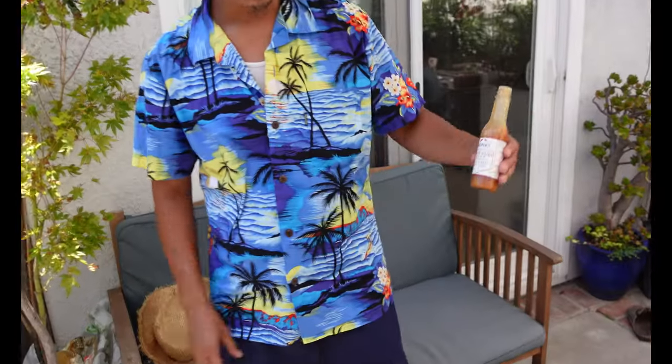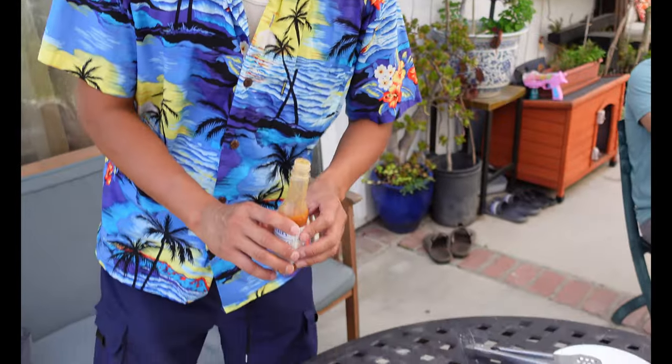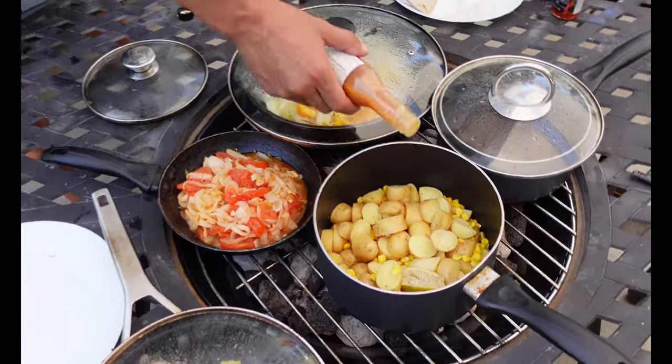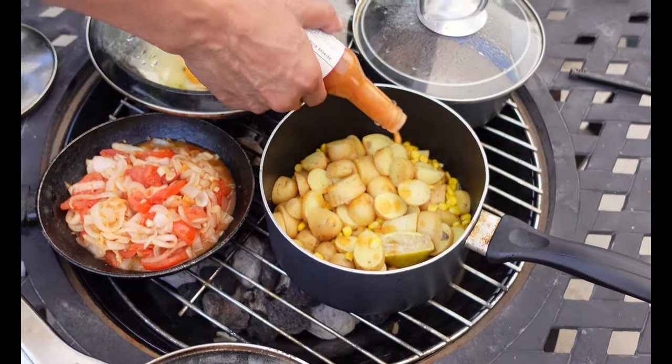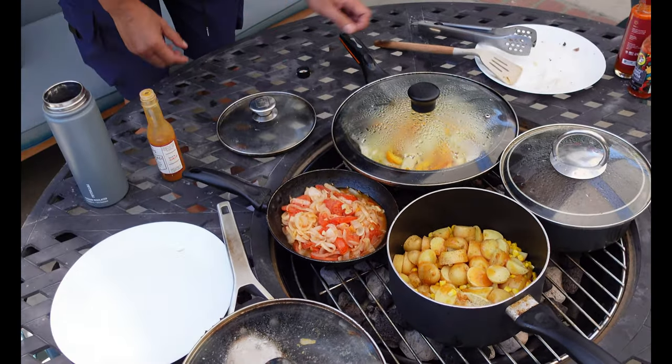All right. Shiro Usagi sauce. Okay. I was going to put some Spanish sauce on the corn and the potatoes. Let's slap some of this on for some flavor and some color. Sauce and potatoes. Not too much, just for a hint.